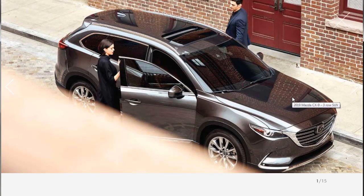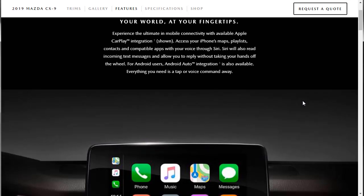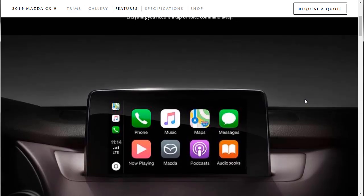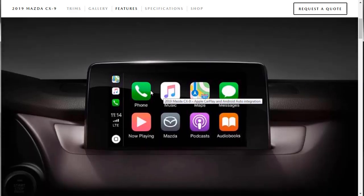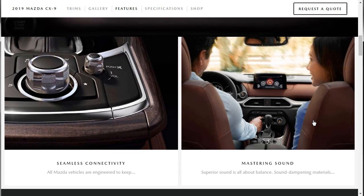All right, so we've gone through the images. Let's move on. Okay, so let's talk features. Let's quickly go through the features of the 2019 Mazda CX-9, and then we'll check out some specifications, and then we'll do our build and price. The first thing they're showing us for the features is obviously Apple CarPlay. They're also talking about Android Auto as well. They both kind of do the same thing. You can connect with your phone, do your messages via voice text, got your maps, your music, all that stuff. It's all pretty self-explanatory and all pretty cool.